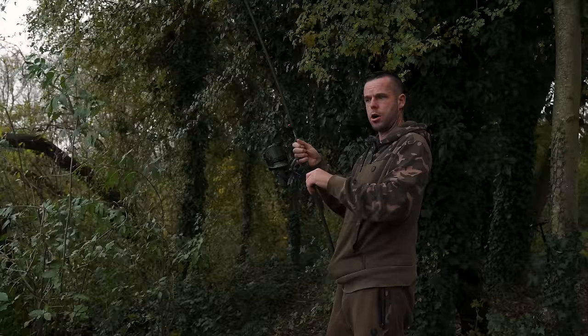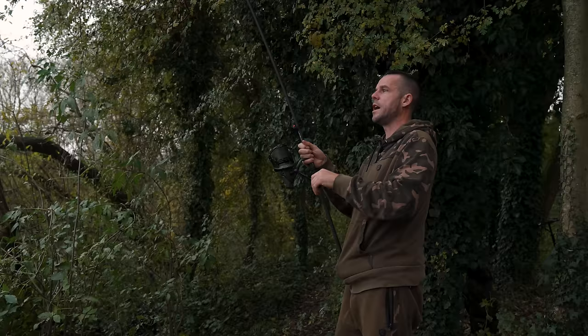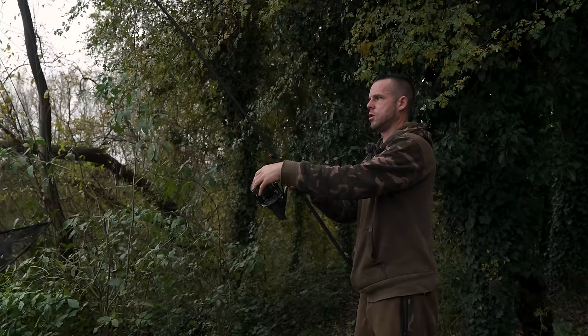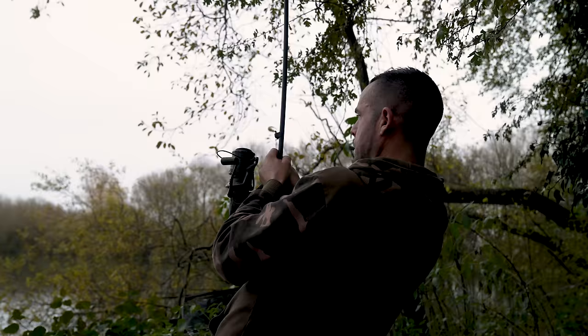Really, really odd. I think Ollie's carried on ticking away with the bites. So yeah, it's a nice welcome sight for the right-hander to go, but not a very welcome sight the fact he's weeded himself up. But yeah, still nice to get a bite all the same. Fingers crossed we can get him in. He is coming slowly, very slowly. Be a giant. Get out of the bloody weed.